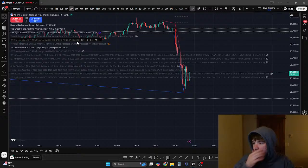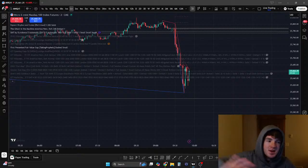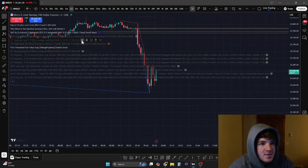And you know what? I actually changed my mind. The 4 trades max is only for when I have my live account. I can do all the paper trades, as many as I want, on this account as well. I just barely changed my mind about that.